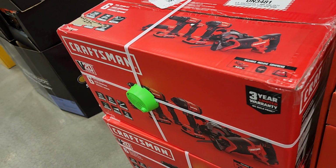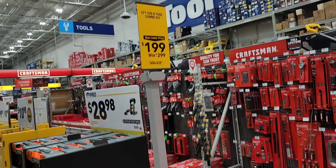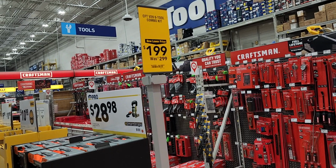It's a 6-tool combo kit. It does include a reciprocating saw, circular saw, a light, I believe, and the oscillating tool, impact driver, and drill driver. Those are all brushless tools. Just keep that in mind when you're buying these. These are great for entry level or for the house DIY. $199 down from $299. So it's a pretty good deal, decent deal, guys.